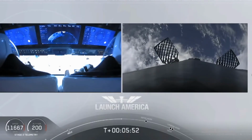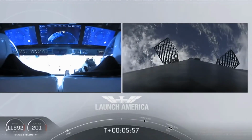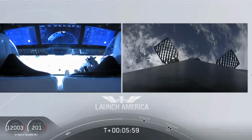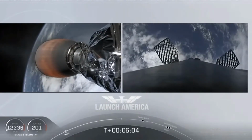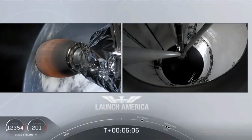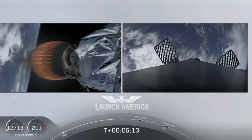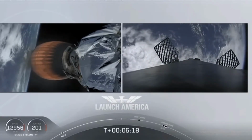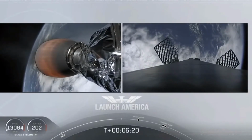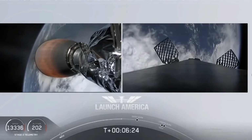SpaceX Dragon nominal trajectory. And you heard nominal trajectory, chill for entry burn, there's that call out. They are still on a nominal trajectory on Dragon, still on second stage, and that's that MVAC engine on second stage on your left screen. Again, on your right screen is that first stage booster coming back towards our drone ship, Of Course I Still Love You. We're about a minute away from entry burn.